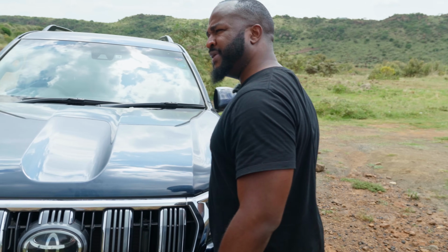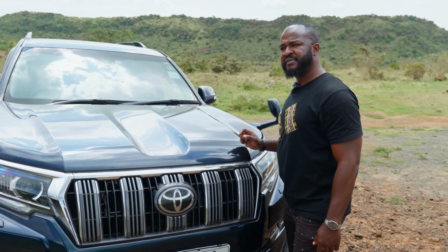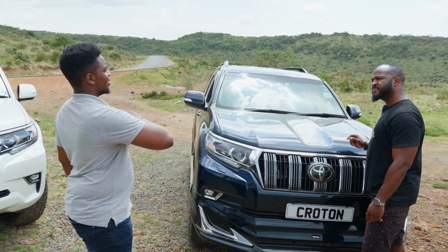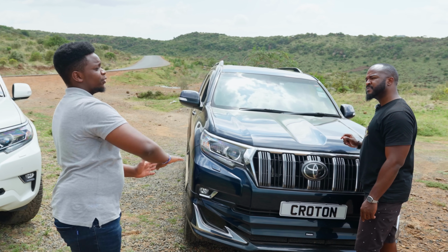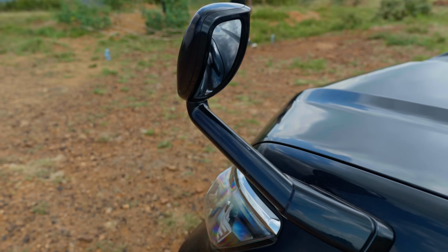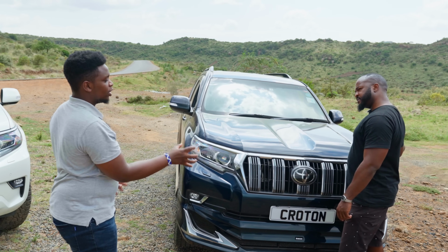Why does this one have a mirror here and that one doesn't? That's a very good question because many people never know about this. The driver is on this side and he cannot see that side, so he needs to see what obstacle is on that side. This mirror here normally faces down so that when the driver is sat on his seat, he can see any obstacle or big stone that is on that side.